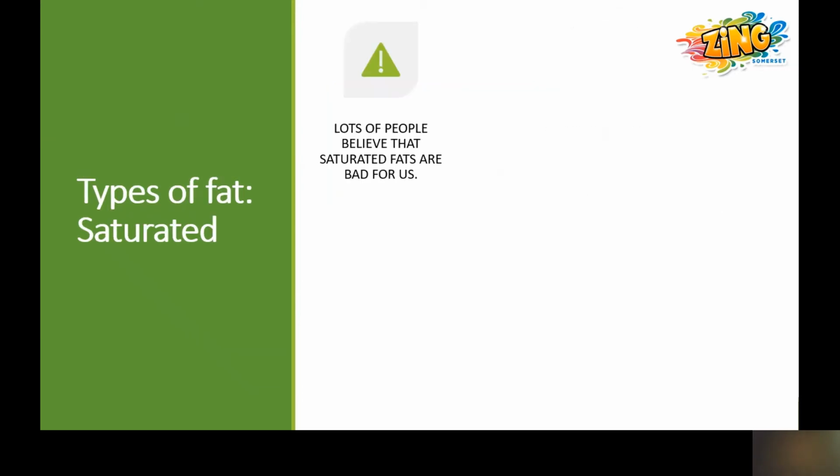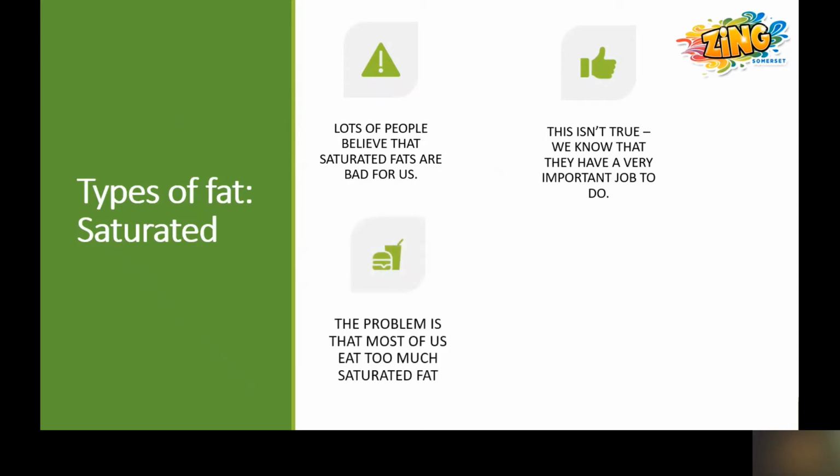Lots of people believe that saturated fats are bad for us. This isn't actually true. They have a very important job to do. The problem is that most of us eat too much saturated fat on a regular basis. And in reality, too much of anything can be bad for us eventually.